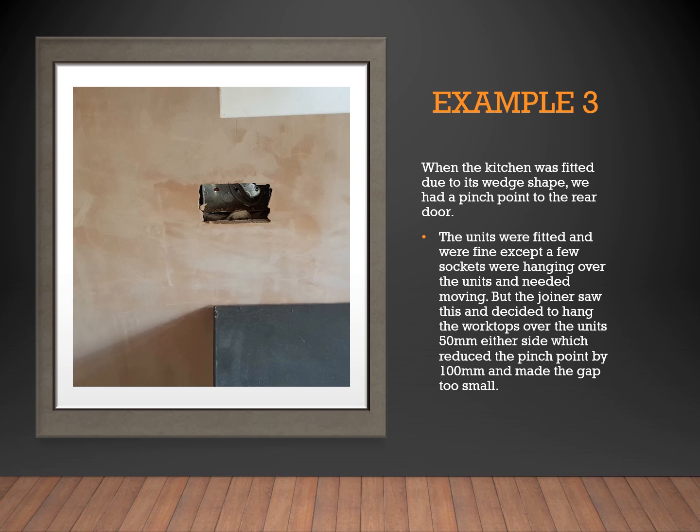So basically that worktop is 50mm hung over the base unit. So the joiner tried to get over the electrician's mistake. Same on the other side, which meant the gaps were too small. So basically the joiner had to cut his worktop back 50mm. The electrician had to move his socket back 100mm or whatever, so everything went inside the tile line, but it wasn't done, and we ended up with this scenario that the joiner put his worktop over to compensate for the electrician.